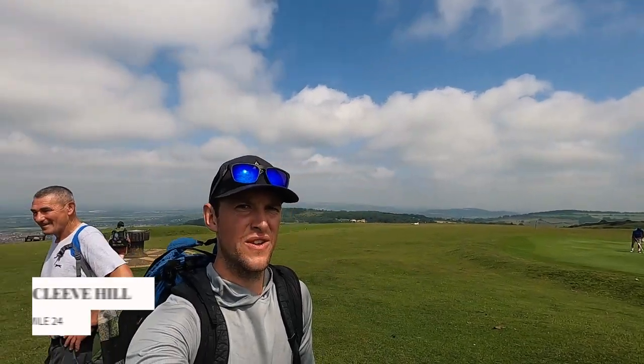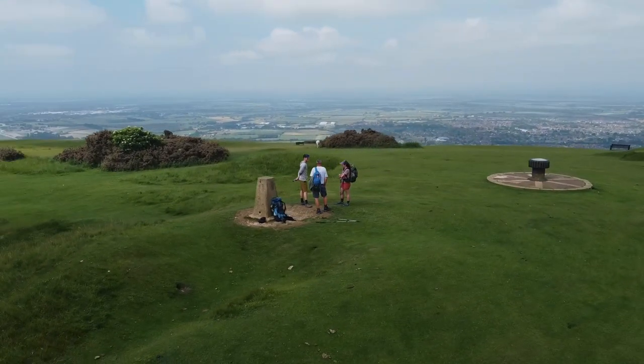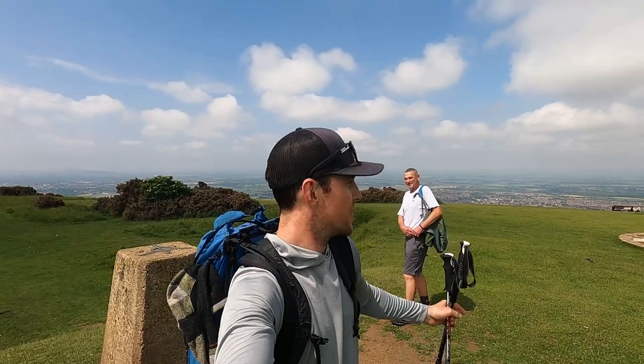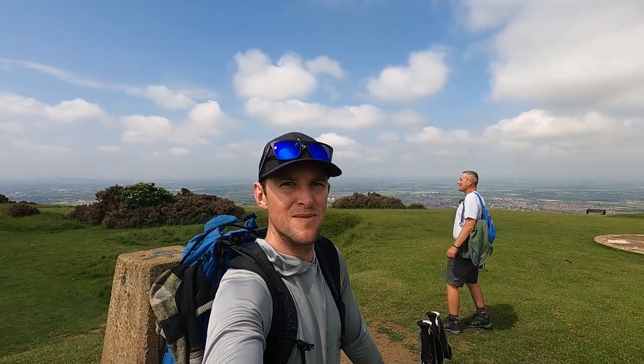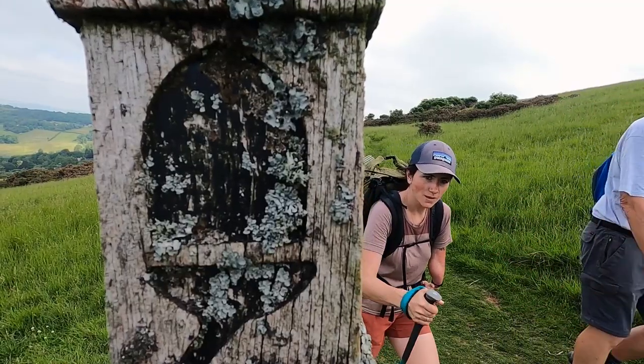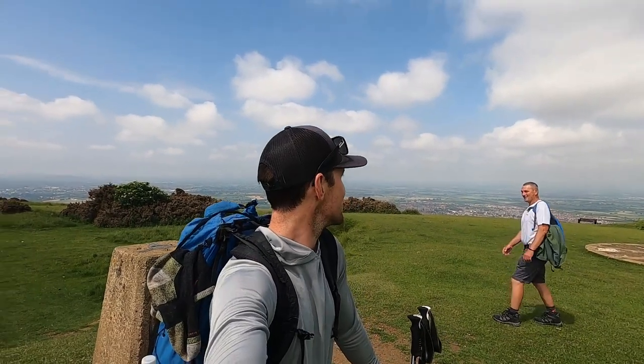We are at Cleeve Hill, which is the highest point on the Cotswold Way, and we're about to say goodbye to Richard. He lives just down off the top, Bishop's Cleeve, and we pointed out his house. We've waved to his house and we're about to wave goodbye to Richard as well. But it's been a really nice morning and he's been a really great tour guide and good company as well. So nice to meet you, Richard.